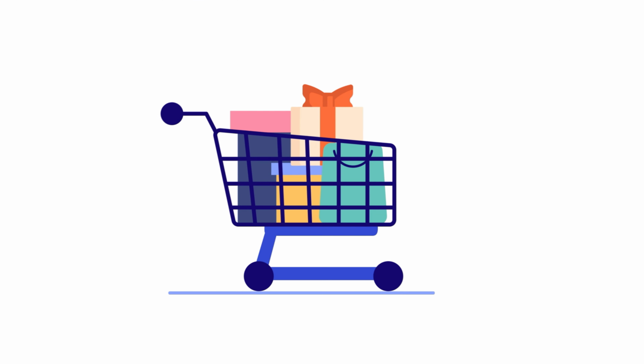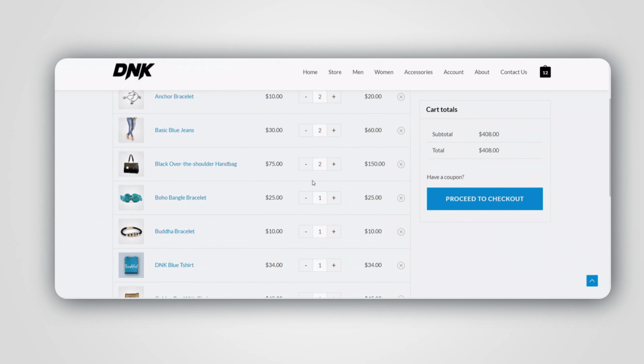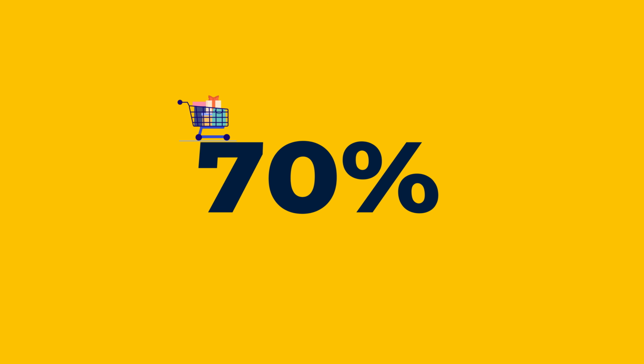So let me ask you this. Have you ever filled your cart at Costco just to leave it there with all the items in it? That almost never happens. But in today's world, people are abandoning carts left and right with online stores. In fact, the average cart abandonment rate for online stores is 70%. 70% of people who've shown high interest in your products abandon their carts, and most never even come back.